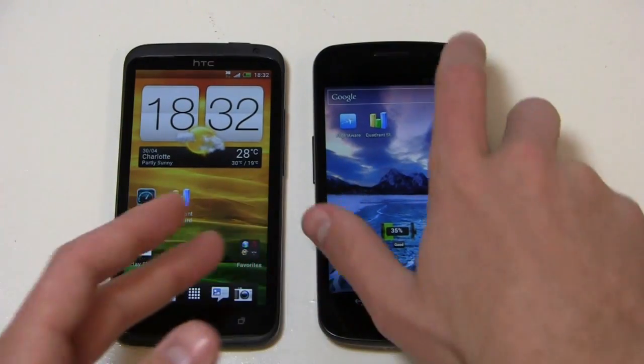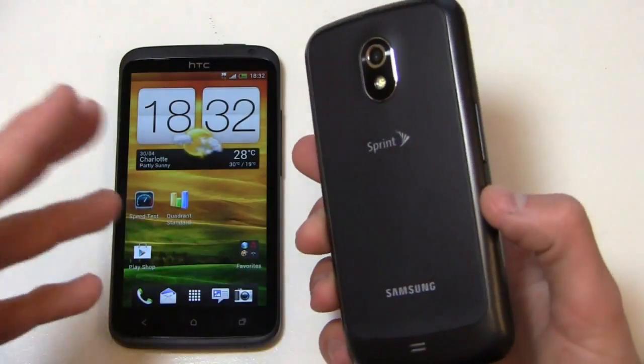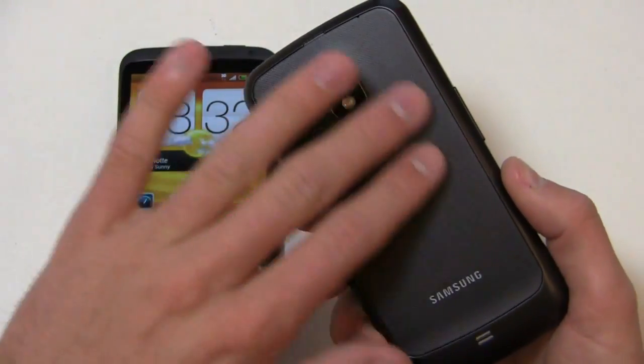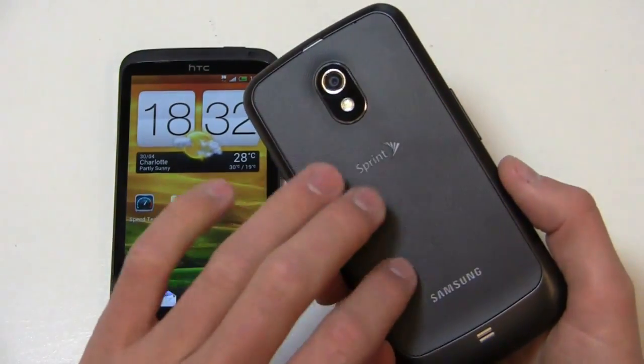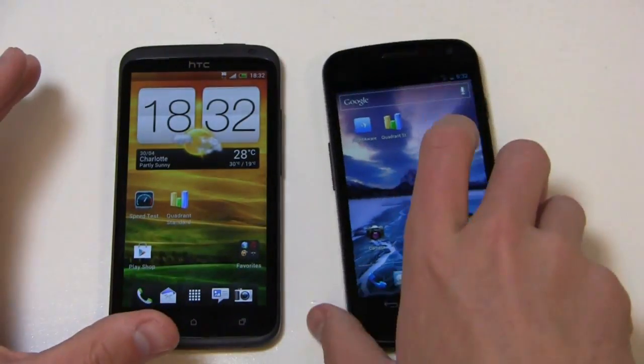Then you have the Samsung Galaxy Nexus. This is actually Sprint's flavor, the Samsung Galaxy Nexus. And you'll notice some changes if you have your Verizon version laying around. Take a look at this. You'll see some minor differences. The back cover is a little bit different, obviously with the Sprint logo, but with the texture as well. And then you'll notice the chrome on the sides is a little bit darker on the Sprint version.